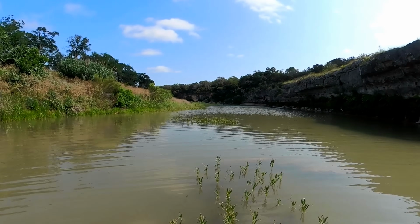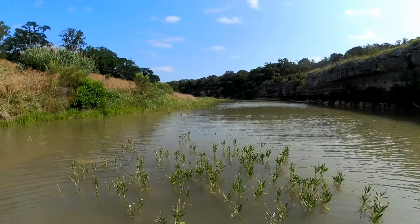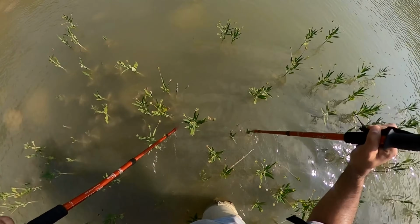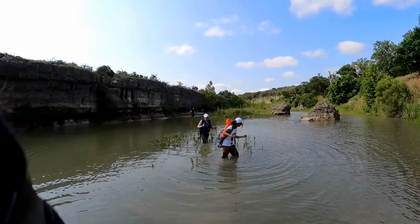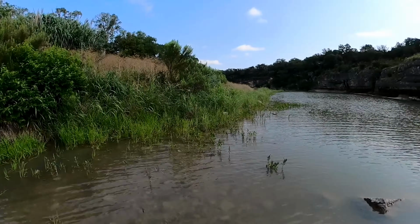Very rocky and slippery. Be careful, guys. Just walk really slowly and you'll be okay. Well, be careful, guys. Uh-oh. All right, I'm at the shore.